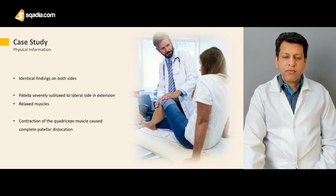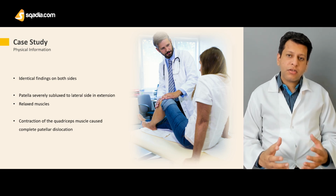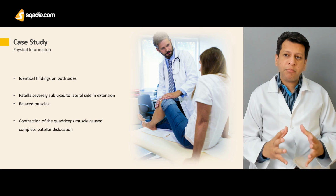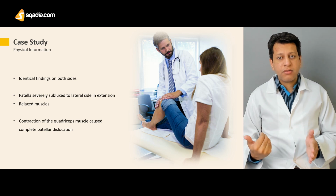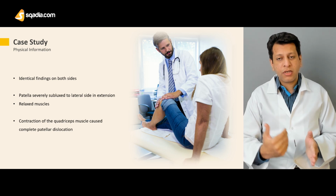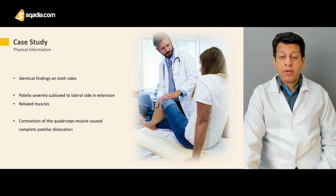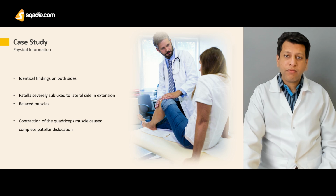On further physical examination, the findings are identical on both sides. Patella severely subluxed to the lateral side in extension, relaxed muscles, contraction of quadriceps muscles caused complete patellar dislocation. Now remember, normal alignment of the knee is such that in extension the patella remains in the trochlear groove. But if it's coming out, this means either something is wrong with the patella or something is wrong with the quadriceps, which is actually taking it out. And this is what is happening in this patient as well, that when she's contracting the muscles, it's leading to dislocation of the patella.